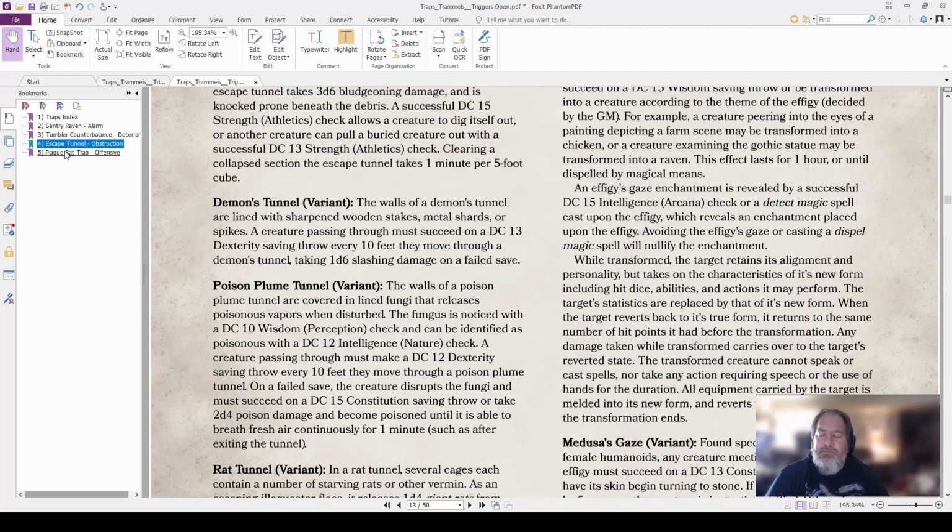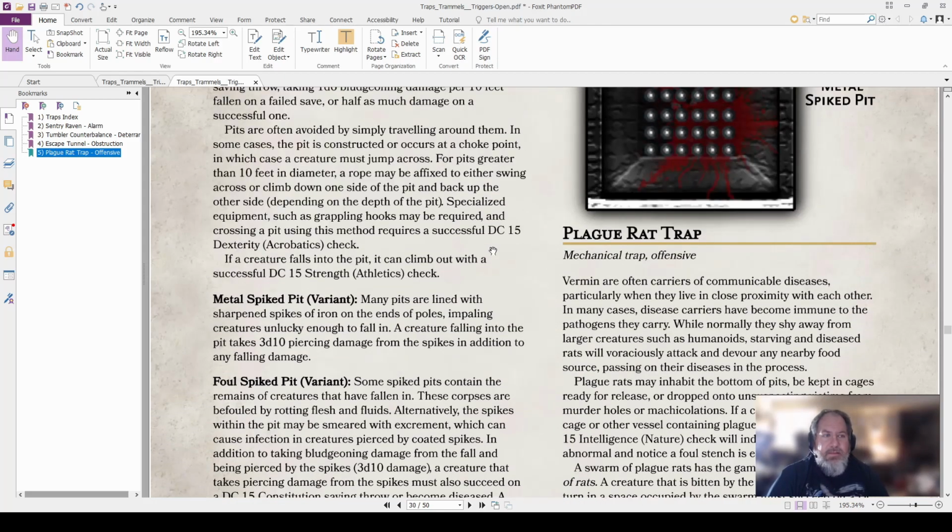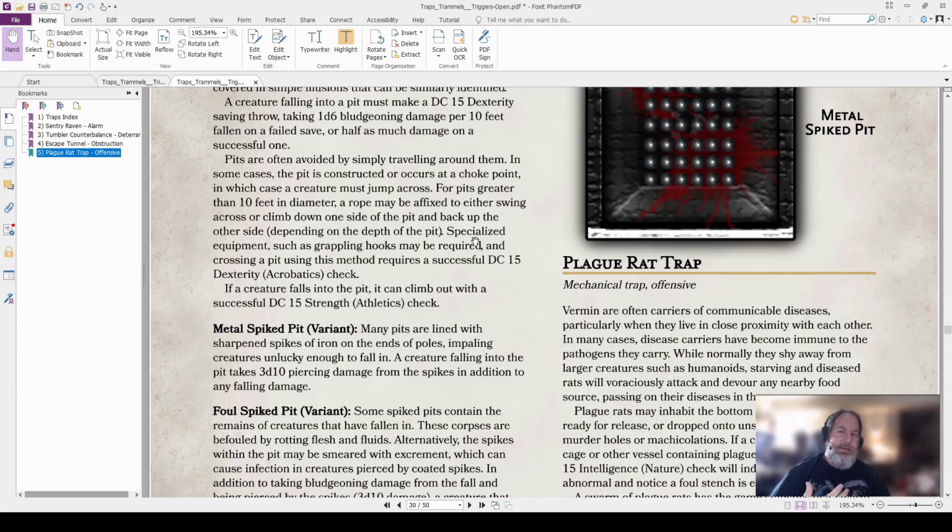Last thing I figured I'd focus on here is one of the offensive traps. And you'll notice that with each of these cases, I try to pick something that was kind of out of the ordinary, not something you would typically see. And trust me when I tell you that this supplement is full of these kinds of traps. And once you start reading through it, you'll find yourself inspired to make your own variants of those, or to come up with your own challenging traps for your players and for your encounters.